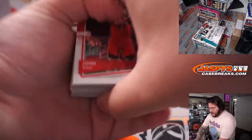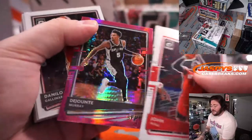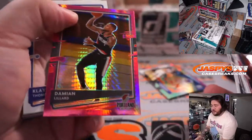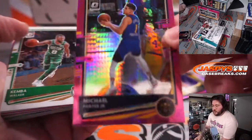All right, let's get into it. Steph Curry, team minus 3-2-1. Our pink, sorry, DeJounte Murray. Another Steph Curry. Dame Lillard, our second pink. Winner stays purple, Jason Williams for the Heat. Michael Porter Jr. pink.